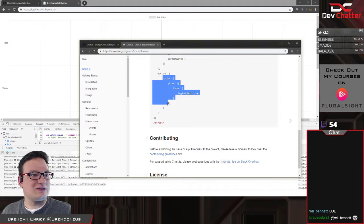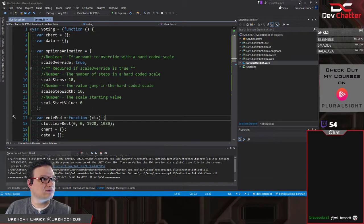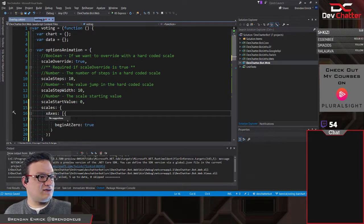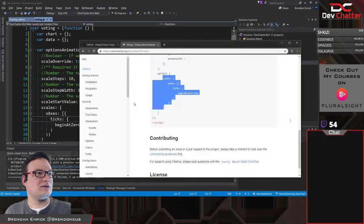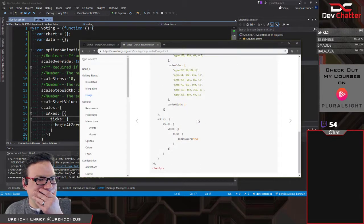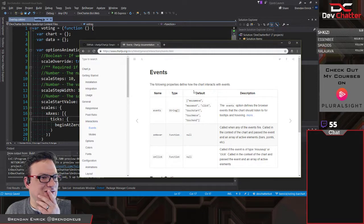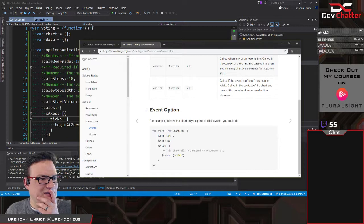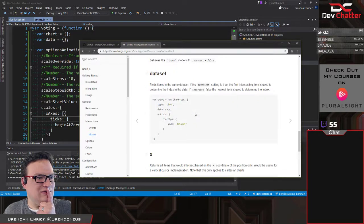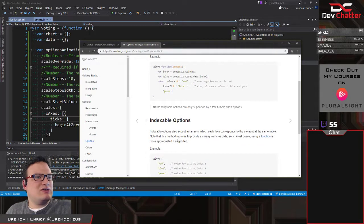So as part of our options, we should be able to say... scales, x-axis begin at zero. But I don't want those. Options. Let's see.